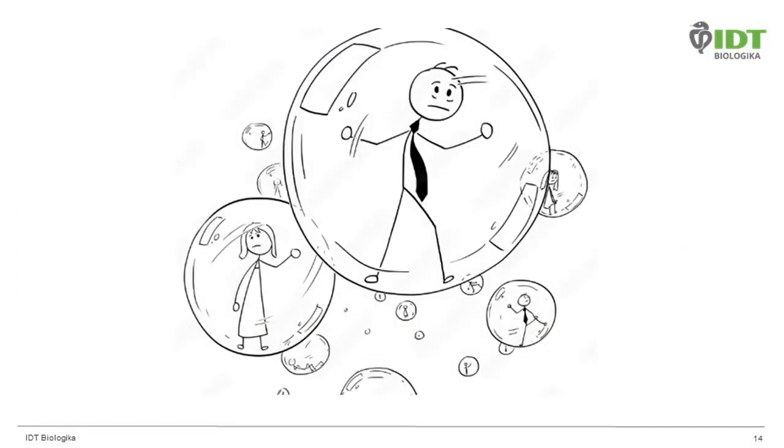But the cell stack platform has its limitation. Although we are able to handle up to 32 CS40s in our GMP suite, equal to approximately 80 square meters of surface, it is limiting us to produce a sufficient amount of doses to cover a vaccine-oriented population.